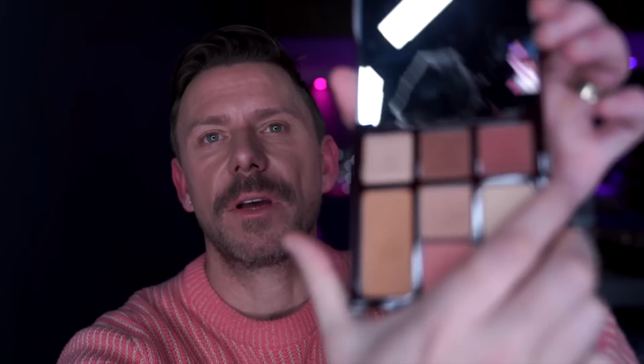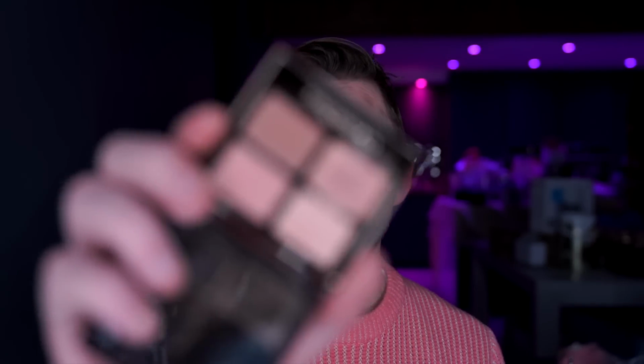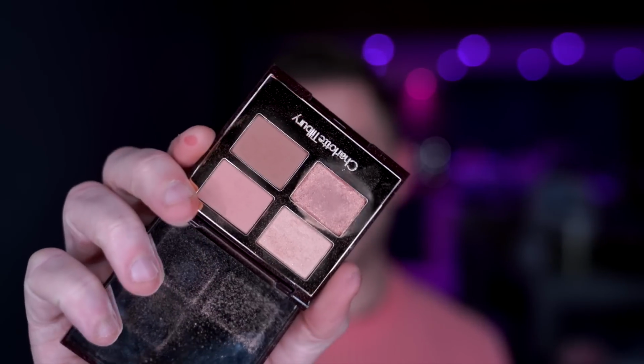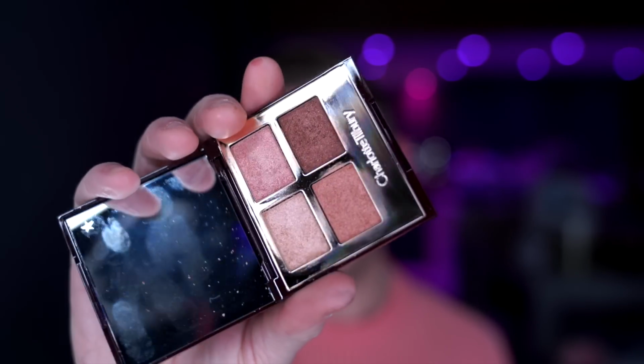And look at that rich chocolate red brown, gorgeous. Now, some of my favorite Charlotte Tilbury palettes are, this one's been abused. This is the Pillow Talk, which is lovely, so lovely. Pillow Talk palette of pops. I bought 8 of these in total. I know, silly boy. Walk of Shame. Look at this palette here. Oh, Walk of Shame.